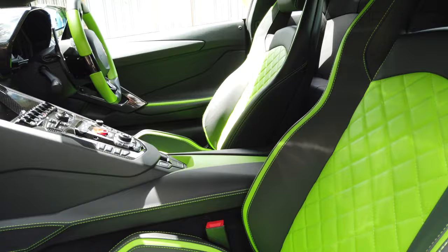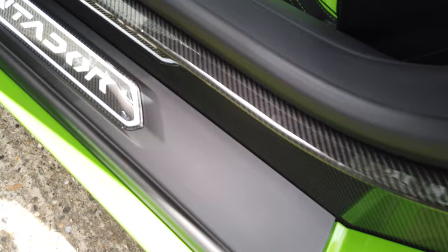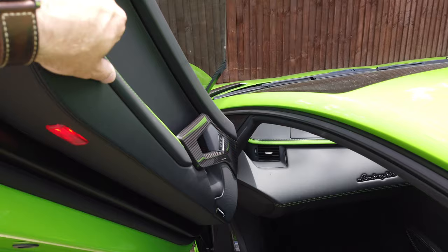It's got the logos up on the seats in contrasting green to match with the green stitching, and then the leather interior. Illuminated door sills. These very wide door sills, because the carbon tub of the car comes through, then with the double stitch lines. And these are beautiful scissor action doors, the trait of the Aventador.